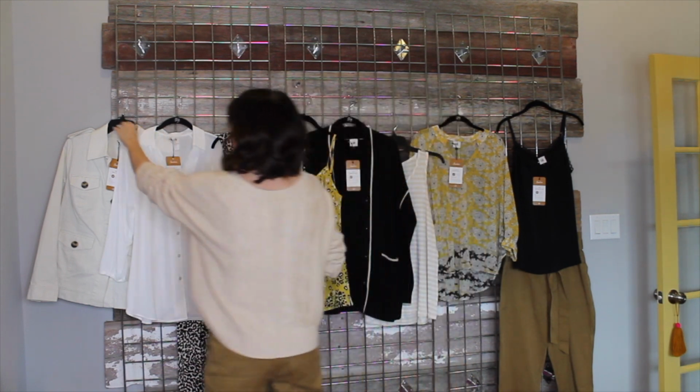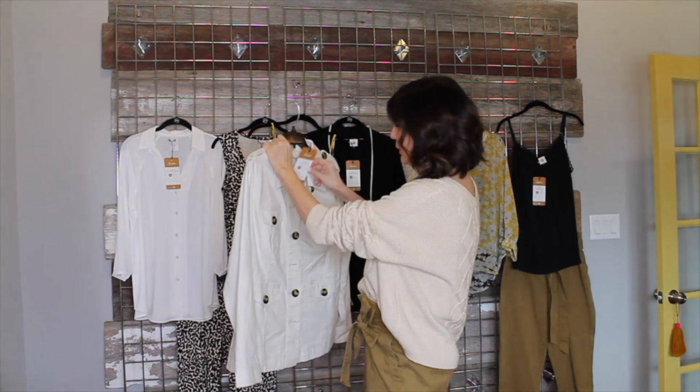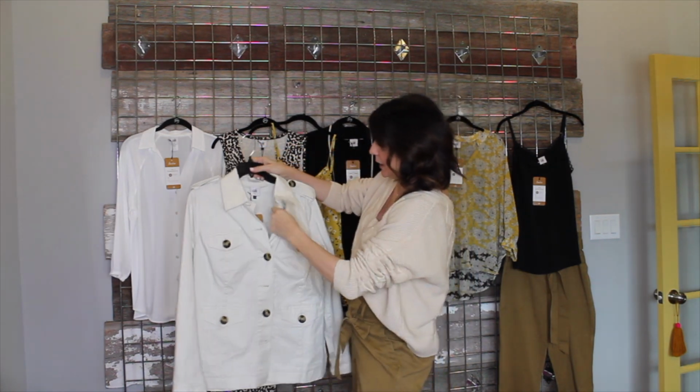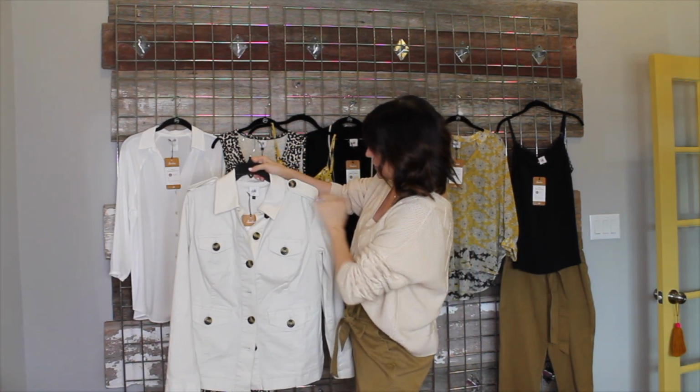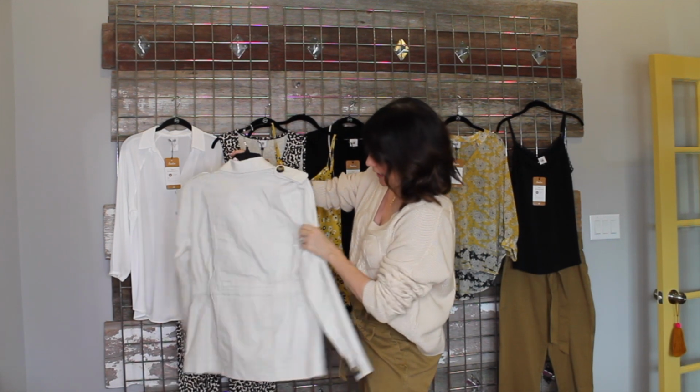So, okay, let's get started. We're gonna start with the Kenya jacket. Love this. They're calling the color a bone, so kind of a cream look to it. You have all of this darling tortoise detail in the buttons.